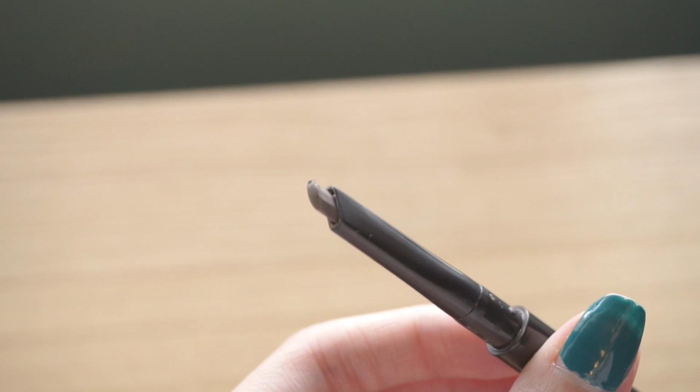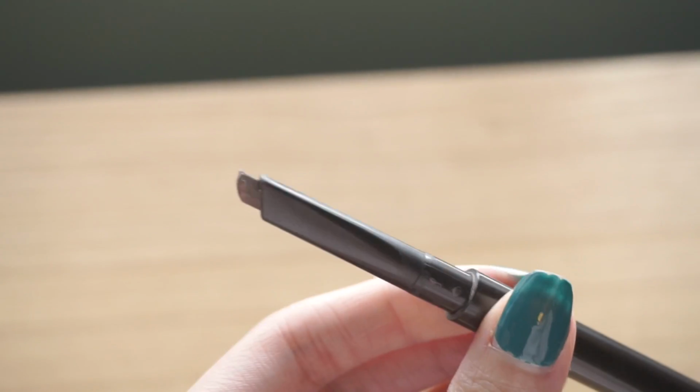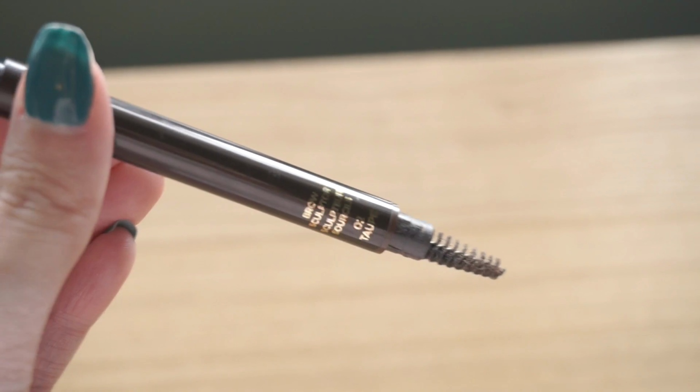Next up is also a Tom Ford product. This is the Brow Sculptor in number 2 Taupe. It's quite a good brow pencil, just because it's not overly pigmented and overly creamy that it will slide off your eyebrows in the summertime, but it's also not overly waxy that it would tug your eyelids or your eyebrows or anything like that. So I do really like this.